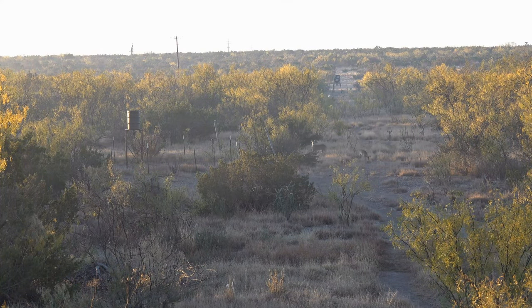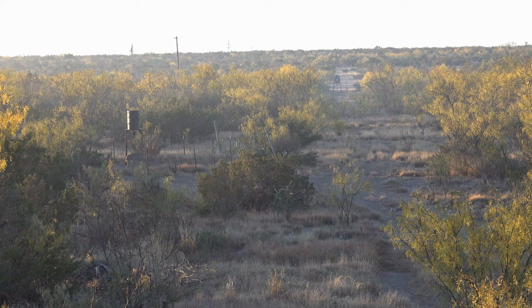So here we are the next morning. There's a little bit of fog, but not much. Always like to see fog because it can bring in the big bucks. Lots of deer showed up, but not the deer.